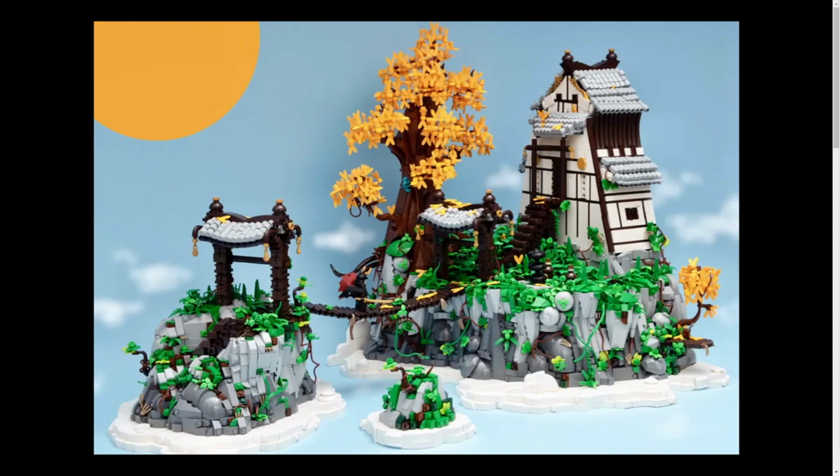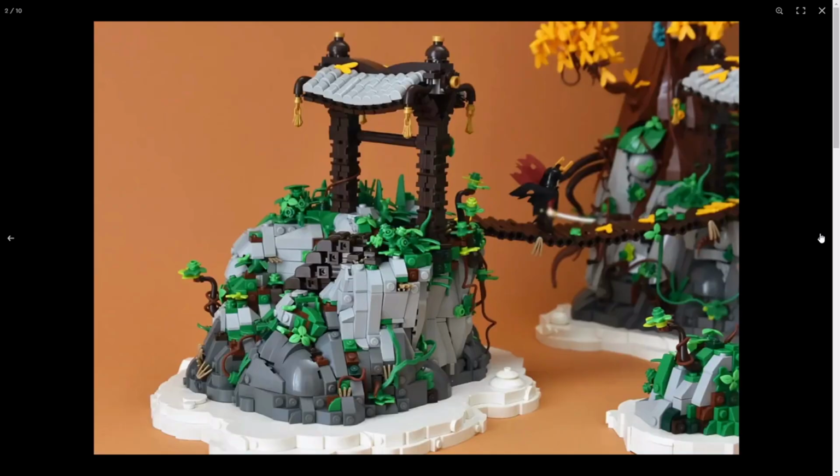Okay, finally we have the Golden Clifftop Temple. This set, I think, again, is an absolutely beautiful looking set aesthetically. There's a lot going on. I love the structure. I think it's really beautiful looking. I love the use of colour. It does something for me. It really is a lovely looking set. The intricacies of this set are just ingenious.